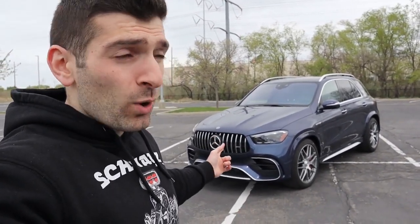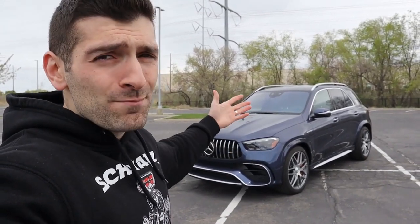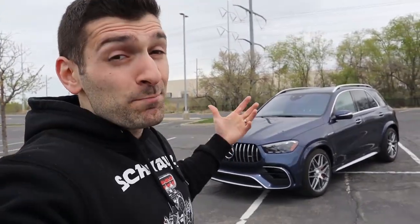With this, on the other hand, you also get the utility of having 5 massive seats, tons of luxury creature comforts on the inside. I mean, this is a big SUV with the powertrain of a sports car. You kind of get the best of both worlds here, even though this is an expensive vehicle. At the same time, the competition is no cheaper either.